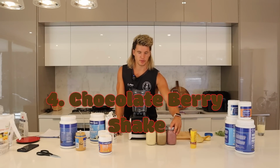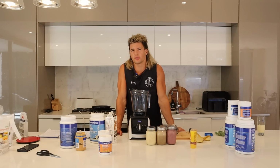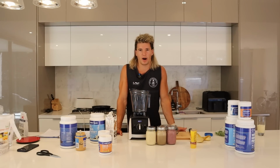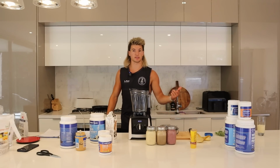Now a lot of the time, so we've done a vanilla berry, now it's time to kind of move into a little bit more of a chocolate realm. I really do like chocolate mixed with like wild berries, choc strawberry. It's a really delicious blend. So that's gonna be our next protein shake.